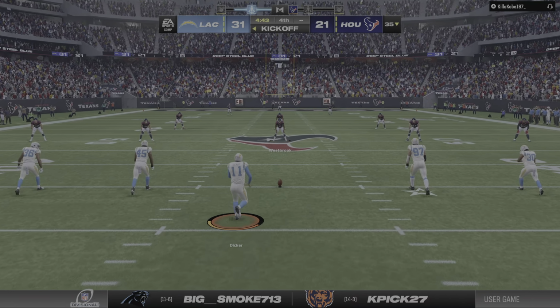Now Stroud. Quick slant caught by Pierce. And he'll go down shy of the 40 at the 41. Now the Texans will burn the first of their timeouts as they'll stop it with just over 40 seconds to go in the game. No choice but to go. Here's fourth down now. 4th down, 4th quarter.